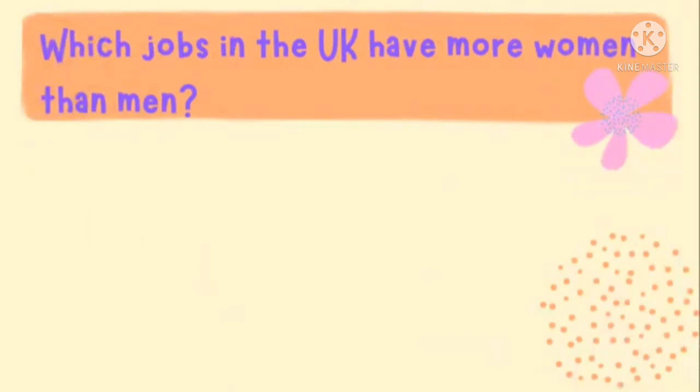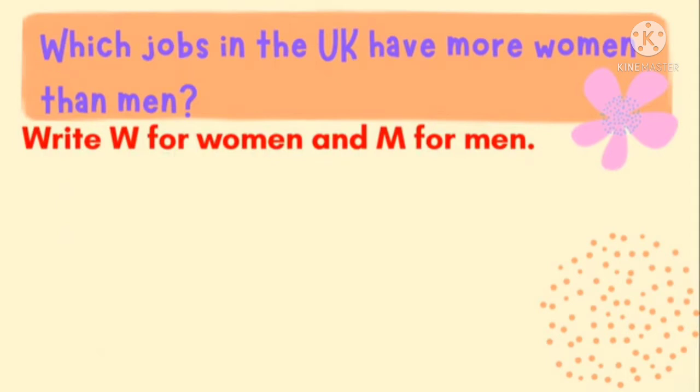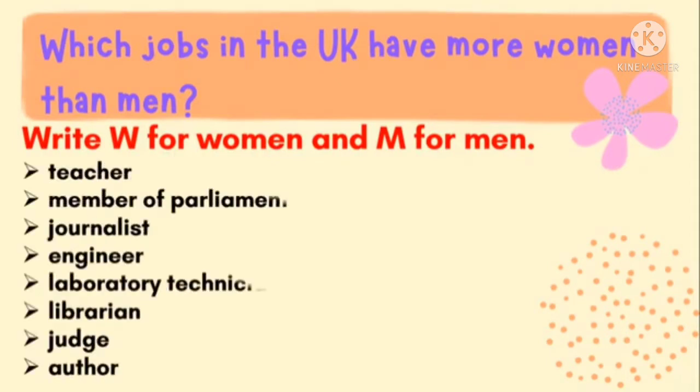So this is your first task. Which jobs in the UK, United Kingdom, have more women than men? So you have to write W for women and M for men. So they give you a list of jobs here, such as teacher, member of parliament, journalist, engineer, laboratory technician, librarian, judge, and author.